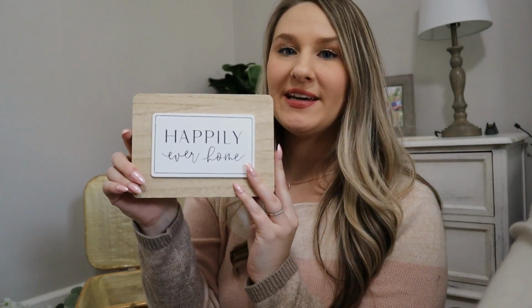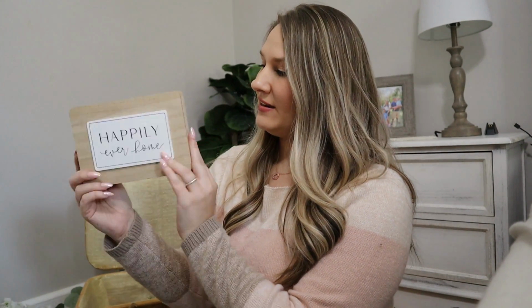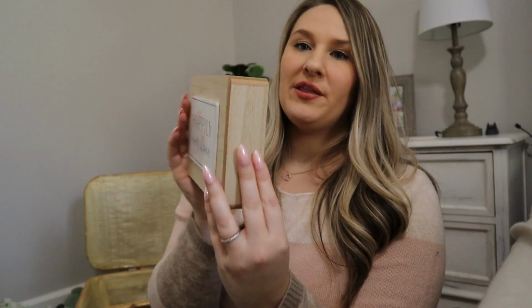This is the next thing I found at Goodwill. It says Happily Ever After. It's just this little wooden sign for $2.99. I think the font is so pretty, and I just love the wood look of it. I love how it's thick and bulky, and I love that light weathered look of it.